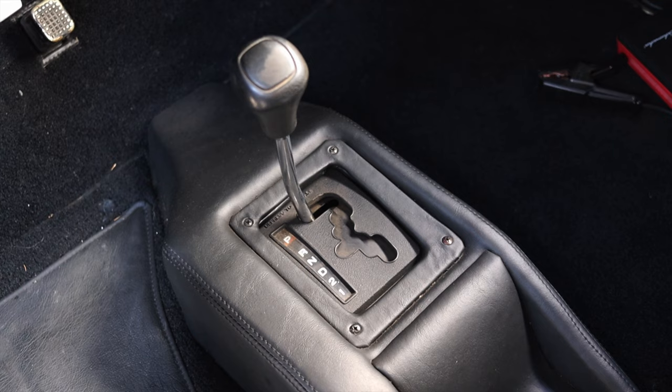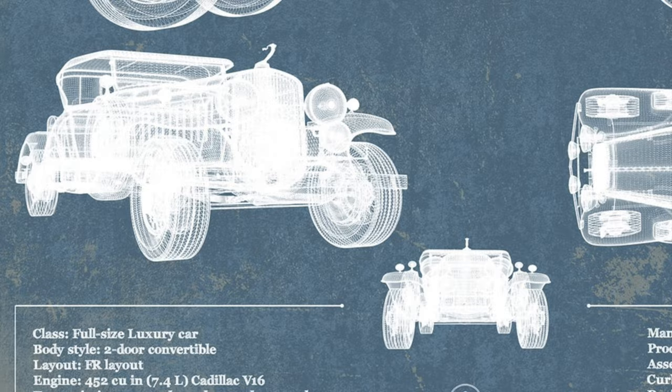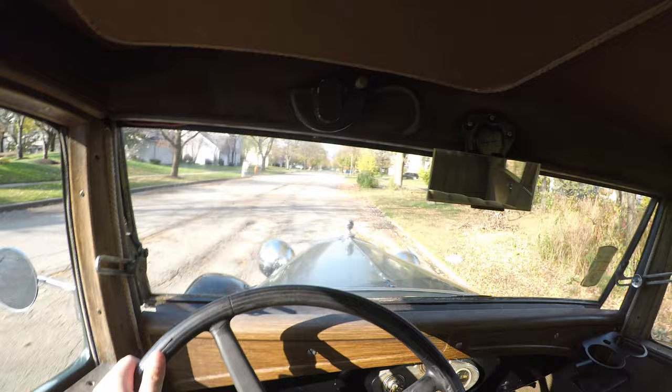Now, in 1929, this was the first ever synchronized transmission to be put in a car for public sale. And what that means is that today when we drive manual transmissions, they have synchros in them. You just put the clutch in and move it from second to third gear, third to fourth, fifth to sixth, whatever it may be. Back in the day, that wasn't really a thing.